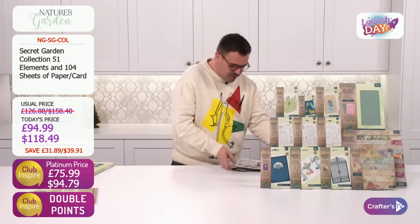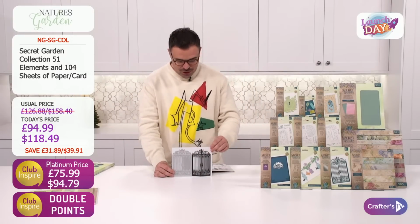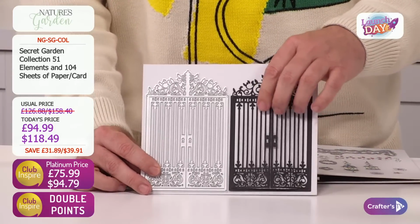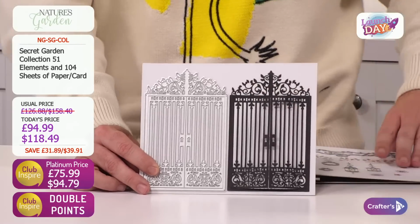Next up, let's move into some of the hardware. There are some beautiful dies and stamps within this collection. This one here is your gateway to the garden, as you can see. I love that these garden gates, you're able to open those up, giving you loads of dimension and texture, or of course you can stick them down if you want to.